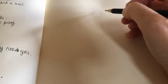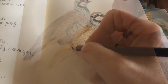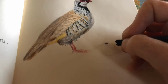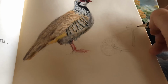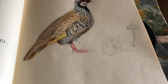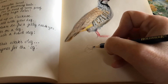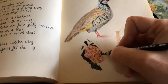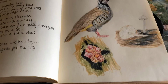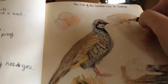Beneath the lock's deep dark chamber, there lies an incredible eel. Hungry it waits for the opening of gates to munch on some narrowboat steel. There at the Leicester line's end is a turn that requires some muscle, and wagging its tail with a bark and a wail is Norton Junction's Jack Russell. Through the old Braunston tunnel there's a great deal of oncoming boats. Look at the roof, I'm in need of some proof of a bat singing very high notes. Then finally moored up in Flecknoe, a great place to walk with your dog. If you're passing, please do, for a jelly needs you. He is purple and lives on a log. His fungal work's such a hard slog.